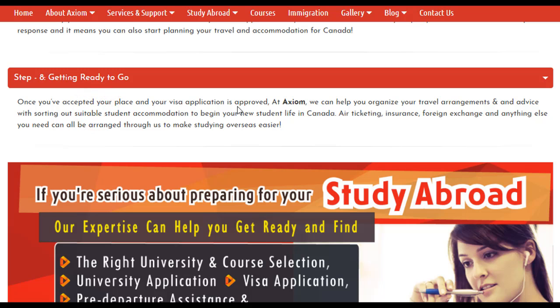Step 8. Getting ready to go. Once you've accepted your place and your visa application is approved, at Axiom, we can help you organize your travel arrangements and advise with sorting out suitable student accommodation to begin your new student life in Canada. Air ticketing, insurance, foreign exchange and anything else you need can all be arranged through us to make studying overseas easier.